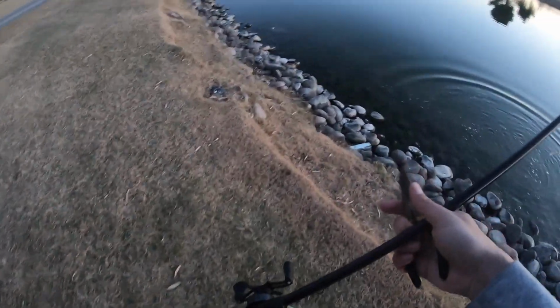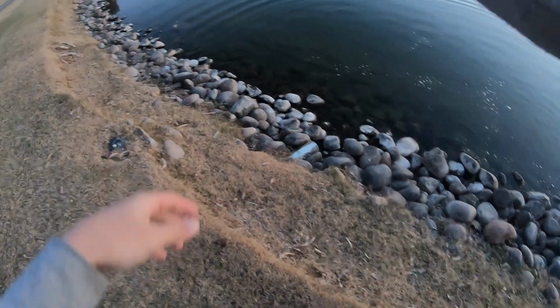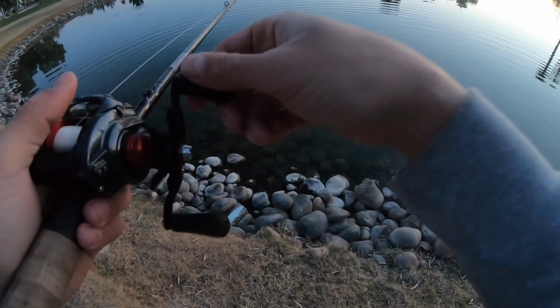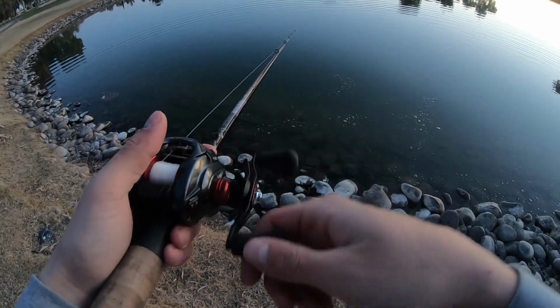Alrighty. I gotta keep my pliers right there. Perfect. That was 3 casts in a row, guys. I think there's a few fish back here. Because, I mean, they were all in different spots. It's not like it was the same exact spot. Unless that fish was just moving around everywhere.